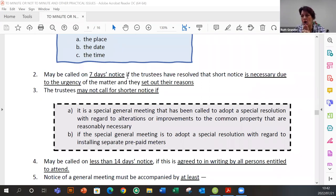But the trustees may not call for shorter notice if there is a special resolution with regard to improvements on the common property that are reasonably necessary. And if you are adopting a special resolution with regard to installing prepaid water meters. So remember, with prepaid water meters, you actually have to give 60 days' notice. So there's no way that you can even say that it's urgent for those two items.